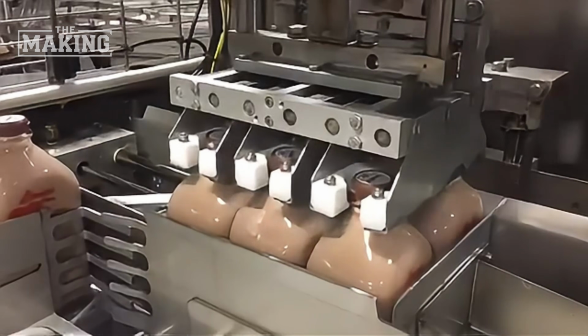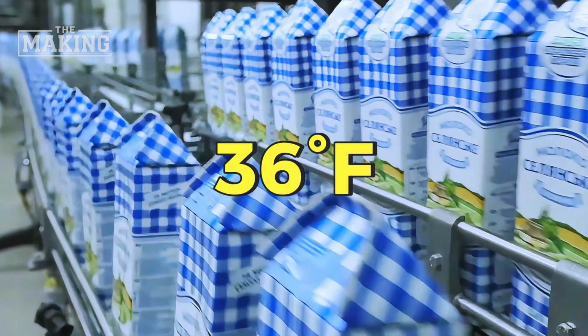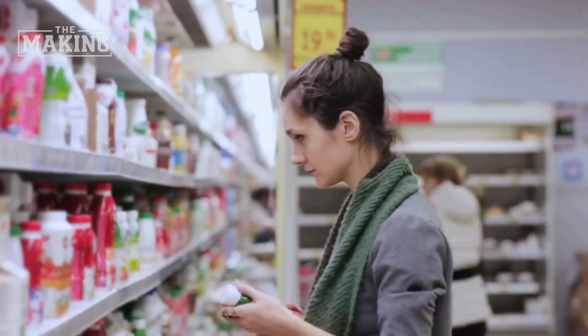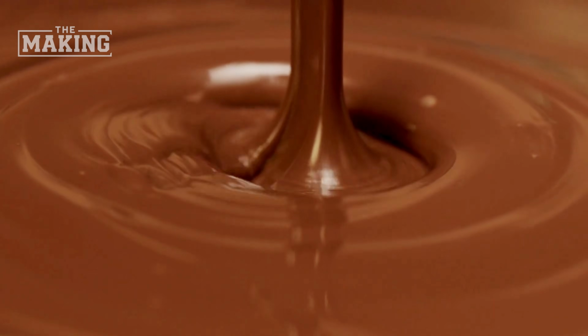Robotic arms case the approved cartons in groups of 12. The cases are sealed, palletized, and moved to a cold room held at exactly 36 degrees, not frozen, because freezing would rupture fat globules and undo the homogenization. The milk stays fresh for up to 18 days, as long as the cold chain never breaks.